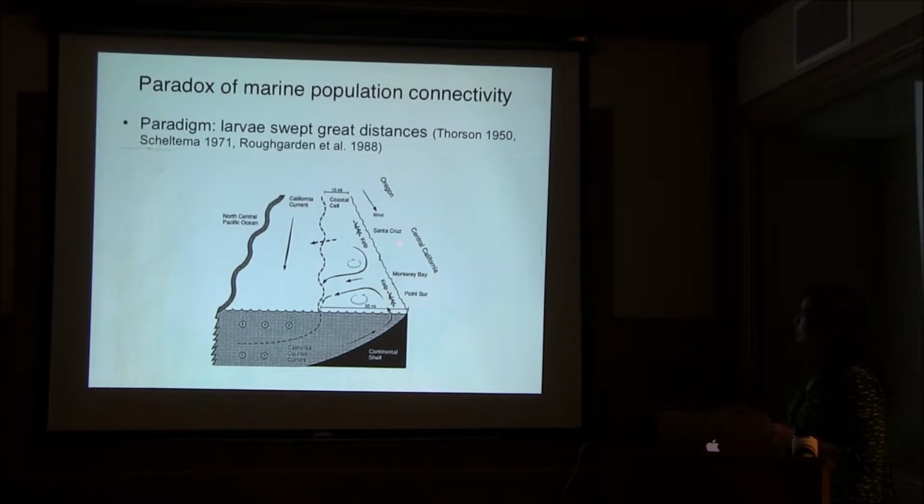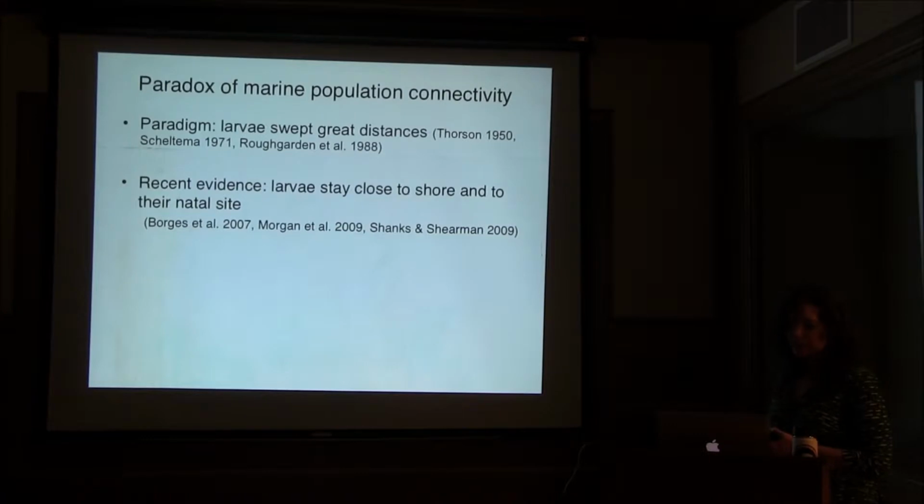So the thought was that the larvae were all going offshore and being swept way offshore, and there was some evidence for that. But there's also been a lot of recent evidence that suggests that larvae actually stay close to shore and to their natal site, and not just in the California current system, but in a lot of different marine systems all around the world.